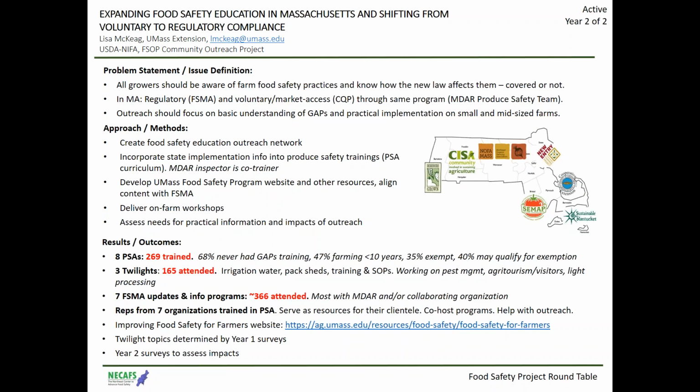And yeah, just make sure that we're all on the same page, particularly at this critical point with the establishment of this Massachusetts Produce Safety Inspection and Market Access Program, which I think is the new official name of the CQP program.